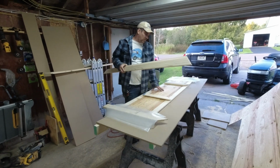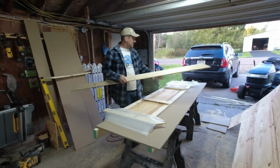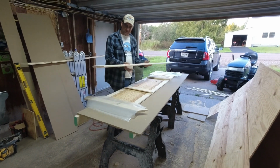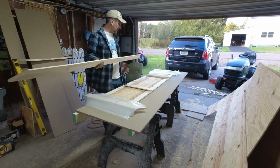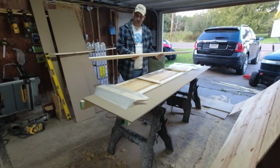Okay, so I already have one door built. I got this as level a surface as I can. I got some 2x4s laid down and some sawhorses, upright, to keep it as flat as possible. Then I've cut out some pine boards. I've cut the length and the width pieces that I need to make the doors. This is for the big door for the cabinet where the coats are going to go.